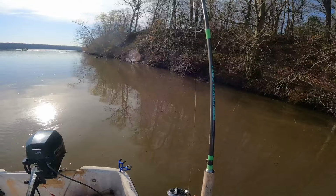And we're gonna be using some light tackle gear today to target these invasive blue catfish. These are 6 foot medium light precision cast crappie rods. So we have them spooled up with some 8 pound lines. So let's see how big of a fish today we can land on a 6 foot crappie rod with 8 pound line. Let's go get on them.